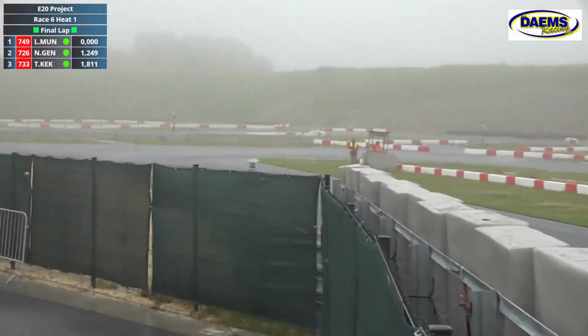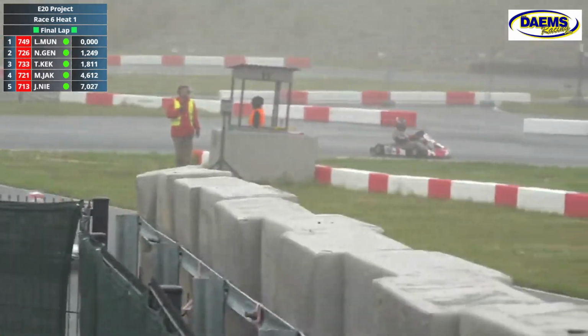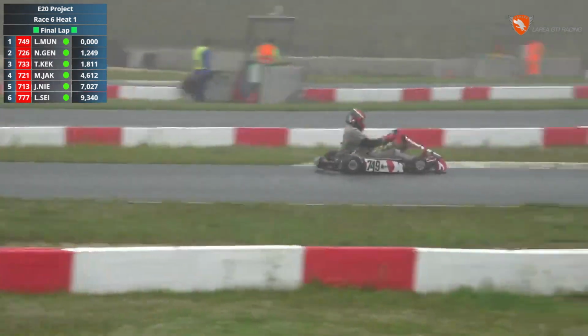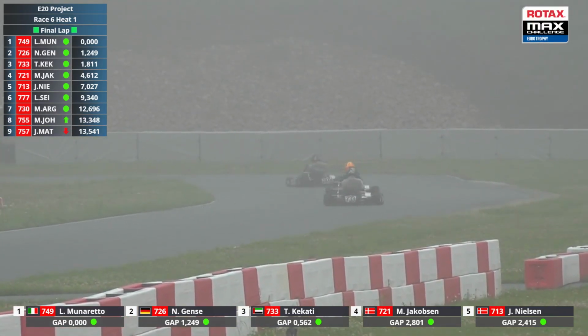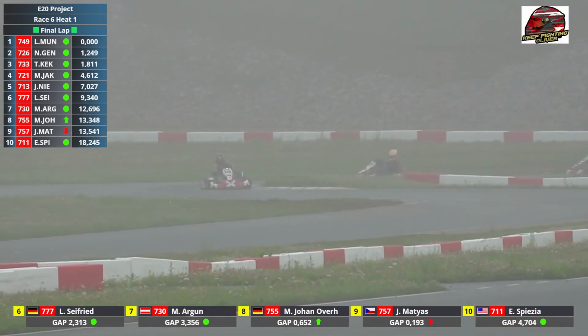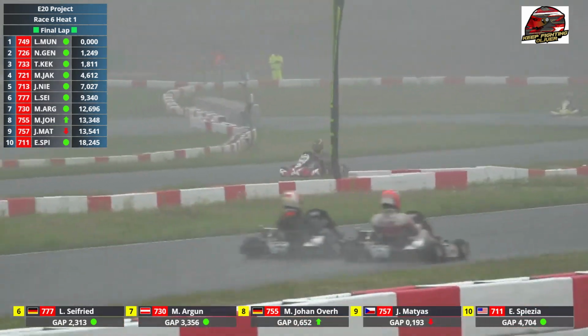Final lap board is out, and Luca Muneretto continues to lead the way. 1.249 seconds ahead of Germany's Nikita Genza. Theo Cacati has dropped off the pace a little bit and stays in 3rd at the moment. There's 2 Danes that ran out the top 5, Matas Jakobsen and Yannick Nielsen, both under the RS Competition stable. Laurent Seifried in 6th, Mette Argun in 7th, ahead of Mats Johan Overhoff.